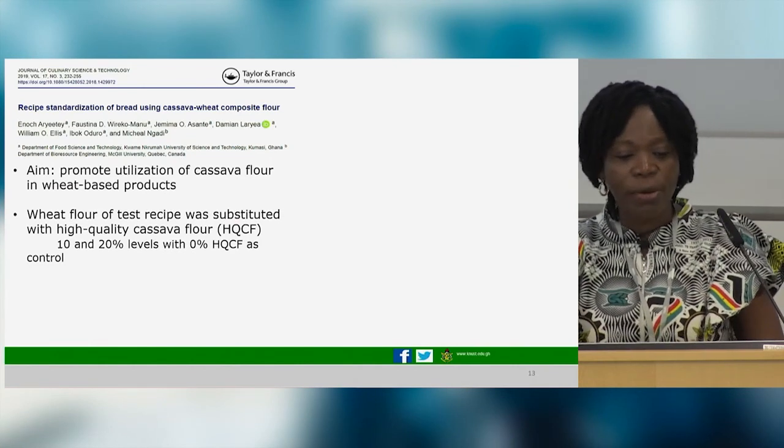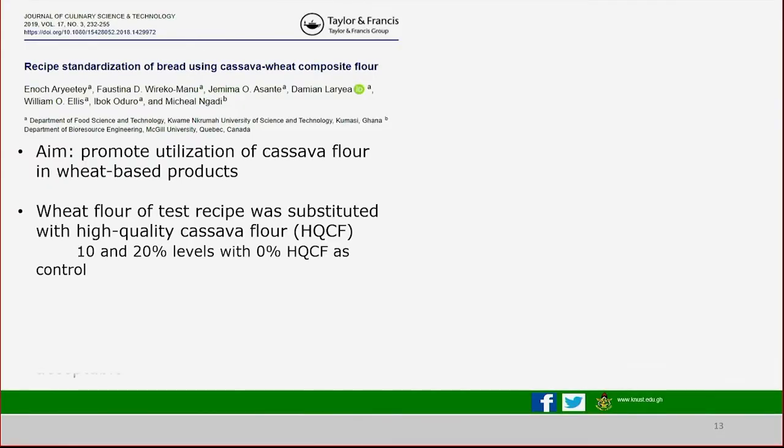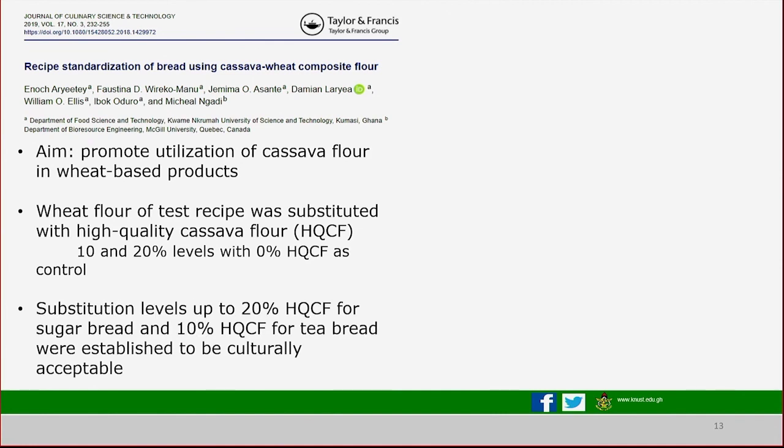We did a recipe with wheat flour, as I said, because of the issue we have with the consumption of bread or wheat-based products in Ghana. The main aim was to promote utilization of cassava flour in wheat-based products. Up to about 20% substitution was done, and this was acceptable. Substitution levels up to 20% high-quality cassava flour for sugar bread, and 10% for tea bread were established to be culturally acceptable.